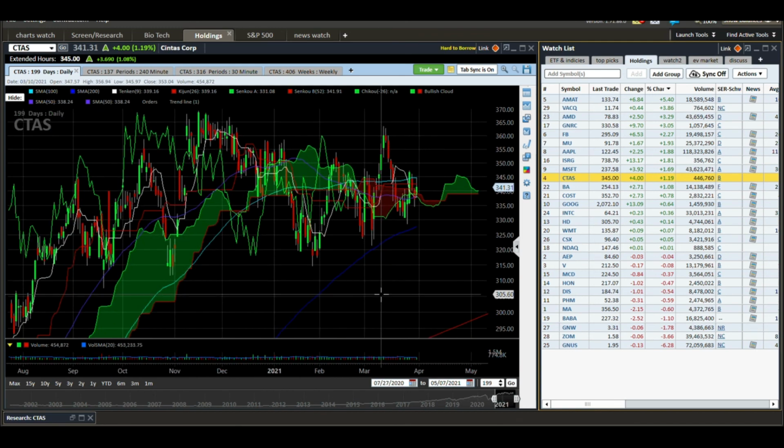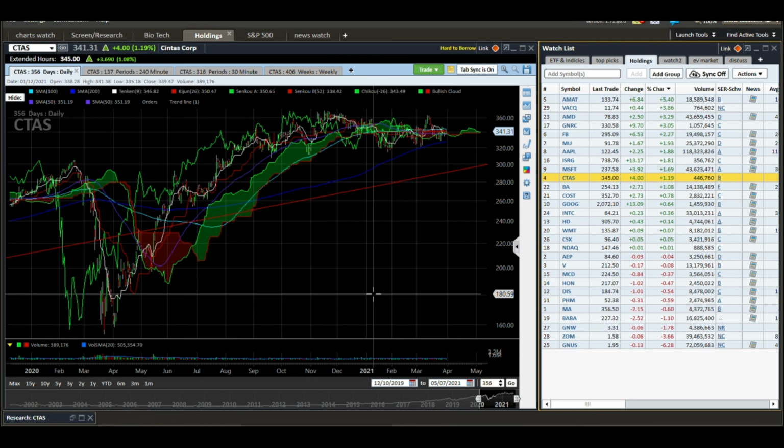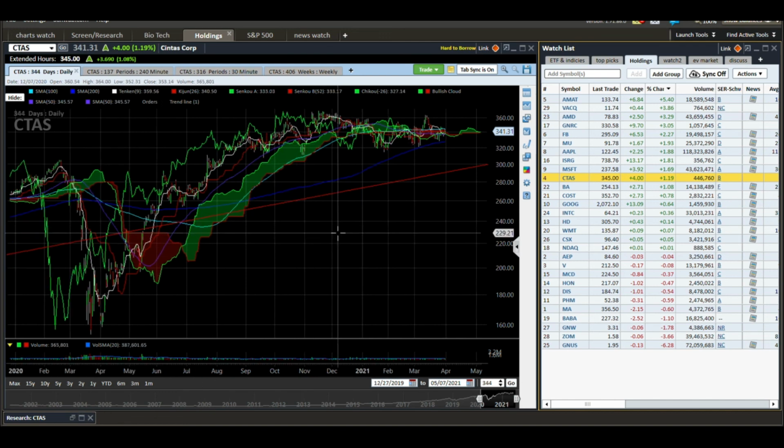Cintas, this has had some consolidation, a pullback. I really like this stock. They provide uniform service to restaurants and industrial places and whatnot. So good rally coming out of COVID. Then we've had some consolidation.